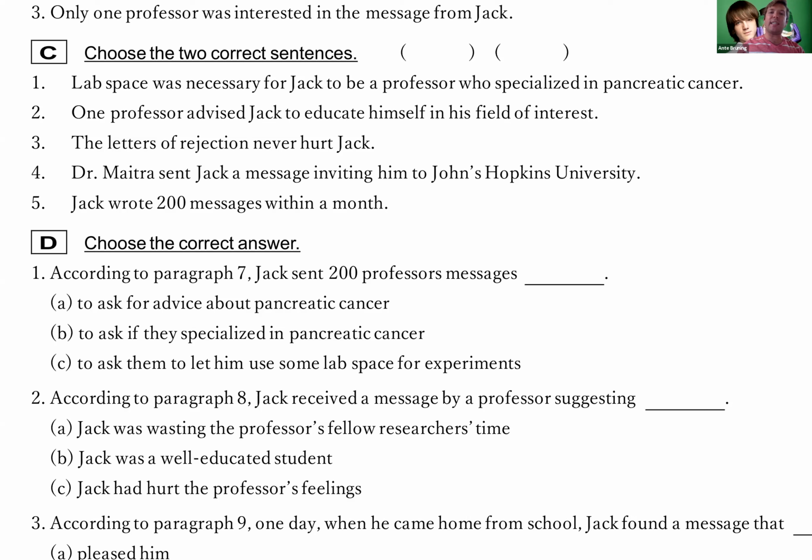Okay, so Jack needed lab space to do more research about the protein that is the marker for pancreatic cancer. So it was just kind of a research project that he needed lab space for. It was not to be a professor. If Jack wanted to become a professor, obviously he would need to become a university student after finishing high school. So that's why 1 is incorrect.